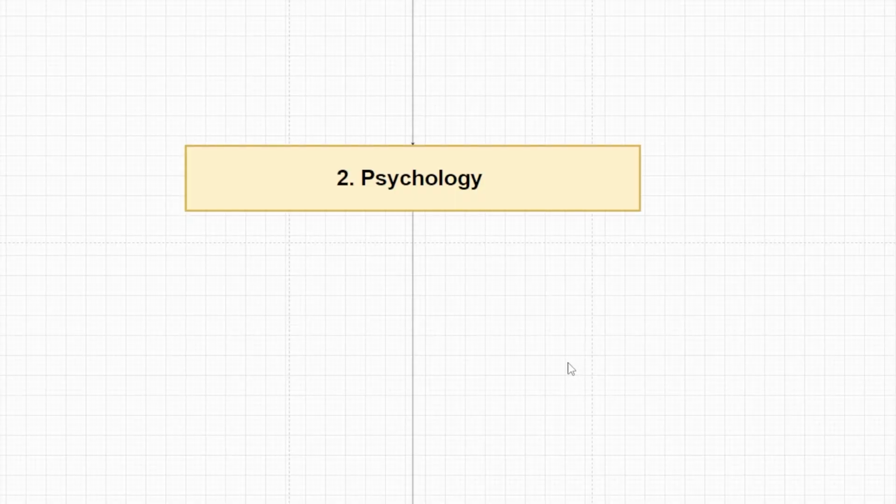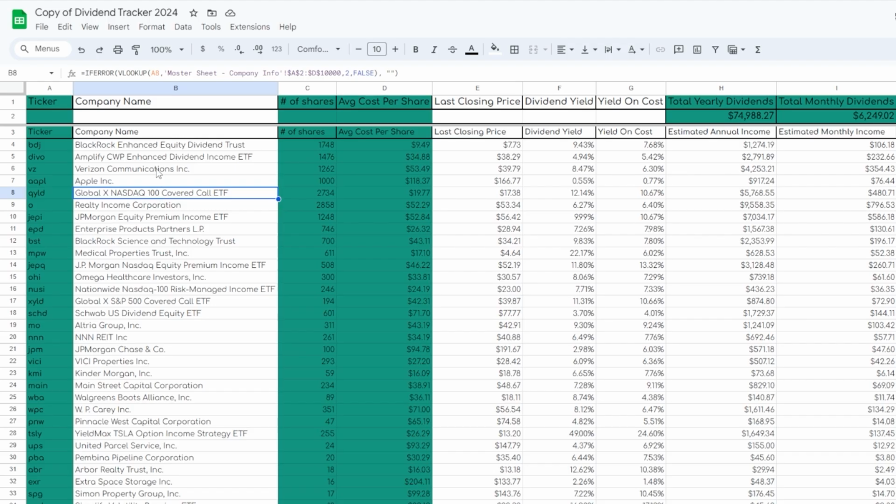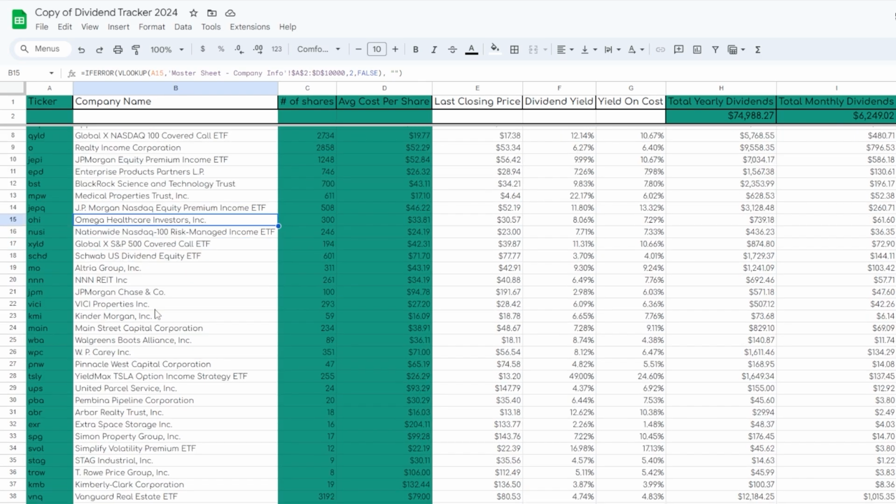The next reason why I think monthly paying dividend stocks could be favorable for some dividend growth investors, and especially speaking for myself, is the psychology involved in it. When it comes to long-term investing, especially building out a long-term dividend growth portfolio like I have right here, I truly do believe that strategy and psychology play a bigger role in your overall investing career than a lot of people like to give credit to.